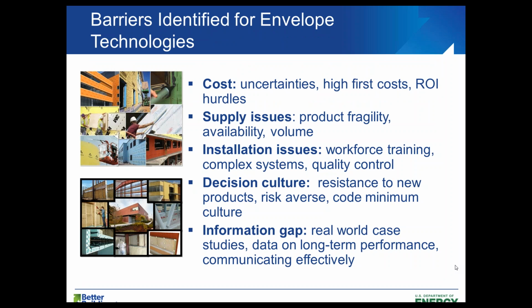So this lists the key barriers, through research that we've done and talking with stakeholders as well, to why new energy saving envelope technologies are not more readily deployed in the marketplace. Cost, of course, supply issues, installation issues, the decision culture, resistance to new products, etc., and information gap. So these are the barriers that we're trying to address and provide resources for our members.